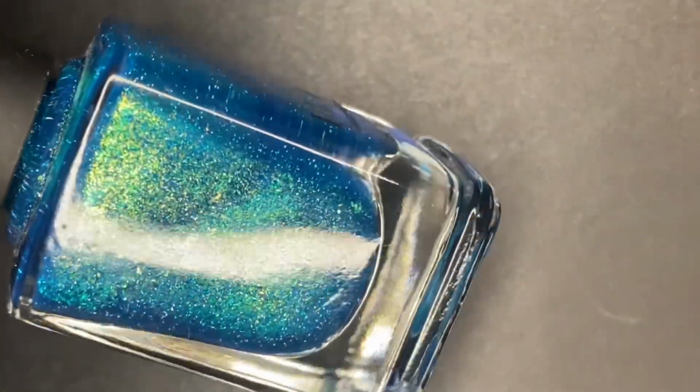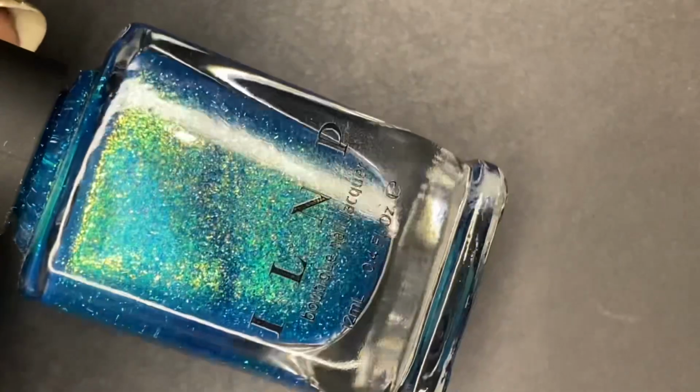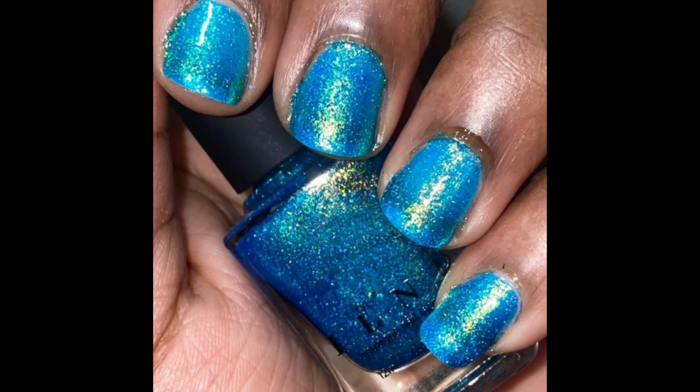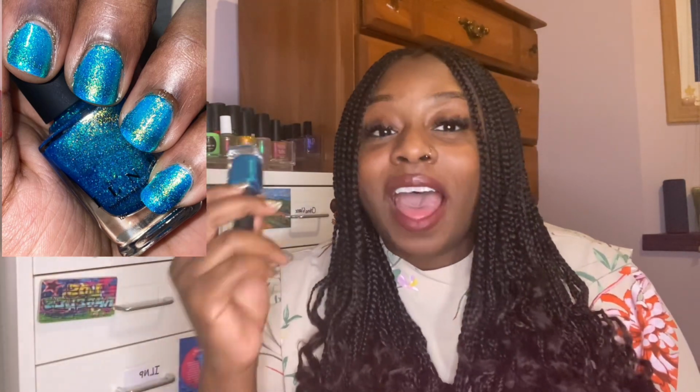Next one up is by ILMP. This is called Blue Lagoon. I did mention this in my mermaid picks for this year. Oh my goodness, I just loved this one. Oh my gosh, how many times can I talk about this polish? I could talk about it forever, you know? But this tealy blue shimmer in here, that is definitely what mostly comes out, and it's just gorgeous. This looks so beautiful in the sun. I'm definitely gonna have to try this matte.